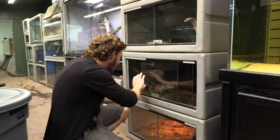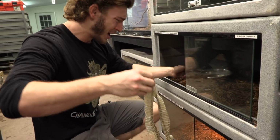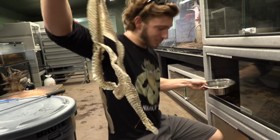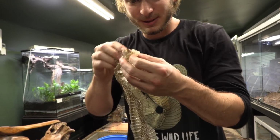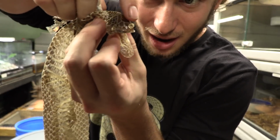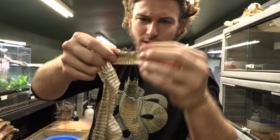Alright, so we need to get some fresh water for this snake. We got the shed right here. I would usually keep the sheds for people to keep, but as you guys can see, it's a little dirty and it got a little wind destroyed. But look at this. Right on top of that head, you can see the eye caps for where that snake shed those eye caps. One whole entire head chunk right there, perfect.